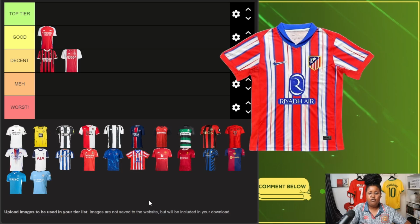Moving on to Atletico Madrid, I'm realizing there's a lot of red kits here, but yeah, this Atletico Madrid kit, white stripes outlined with blue, doesn't do much for me. I'll definitely say it's probably better than last season's kit, but I don't know, it doesn't float my boat. I'll put this in meh, respectfully.